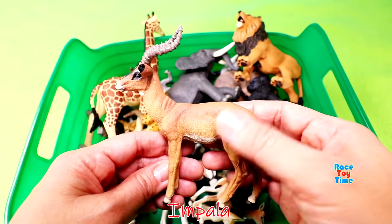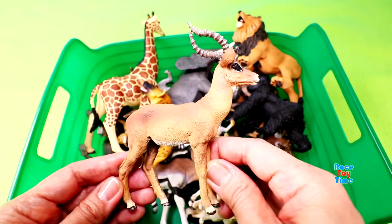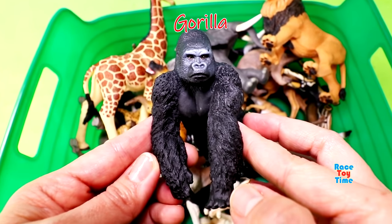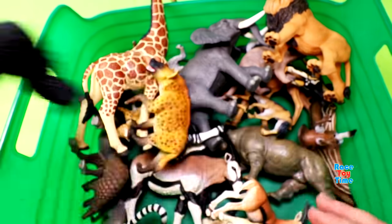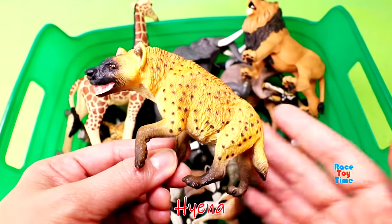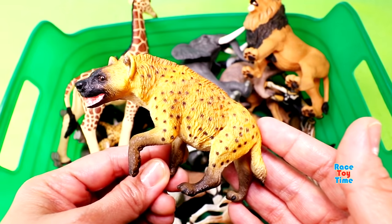Impala. Impalas are amazing jumpers. They can jump up to 10 feet high. Gorilla. Gorillas are very smart and social animals. Hyena. Hyenas are very social animals. Often they hunt in groups. They also make weird sounds.